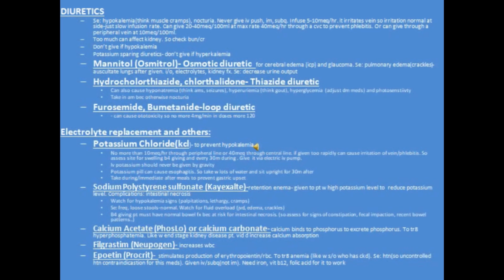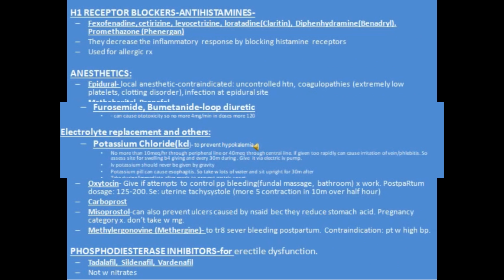Another medication is filgrastim. That's used to increase white blood cell count. It's a lot of times used with cancer patients or people who have low ones. Another medication is epoetin. That stimulates the production of erythropoietin and red blood cells. It is used to treat anemia. Side effects are hypertension, and you need iron, vitamin B12, and folic acid for it to work.